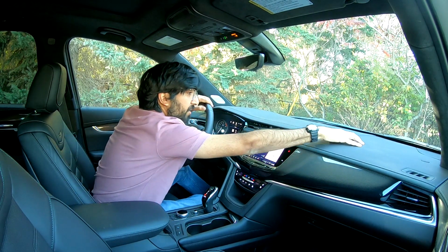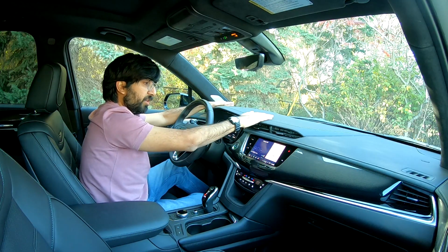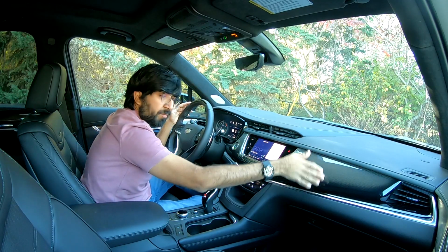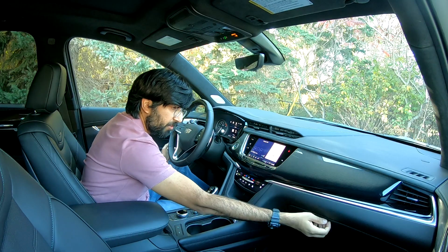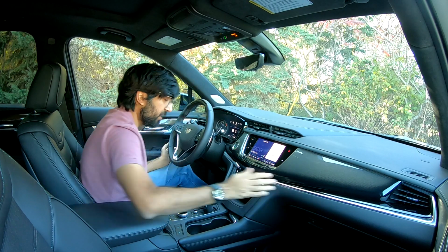So the dashboard is soft touch material throughout on the top face, very luxurious that way. Even the side face has this suede material, a strip on top, and on the main side face of this dashboard there is this carbon fiber, which is a laminated one, and just at the bottom of that there is still soft touch material throughout, even on this dashboard face.